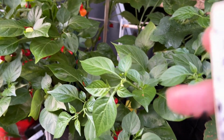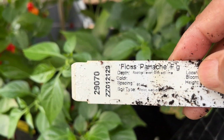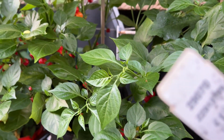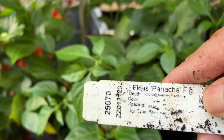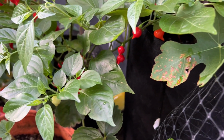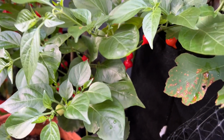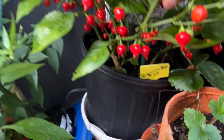It is Ficus panache. See, the tag is going on, so I need to write this down in my book so I know which fig it is. Because somebody asked me the name of the fig and I know it's ficus, but I couldn't remember the rest. Panache. Anyway, I keep saying I'm going to harvest this and pickle this by itself. Okay, this is the biscuit.